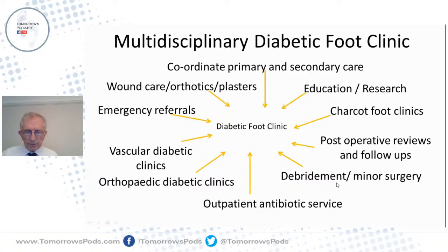Debridement and minor surgery. Debridement obviously is a main feature of podiatry, and we're working now to a minor surgical theatre, which is up, and this will also be worked in by the podiatrist. All post-operative reviews, vascular, diabetic, orthopedic, diabetic of the foot, come through the diabetic foot clinic, and again with the podiatrist as a gatekeeper to that. Charcot foot clinics, early diagnosis important, and the standard treatment of course is the total contact cast for the early stages, and of course education and research, and the whole coordination of primary and secondary care.